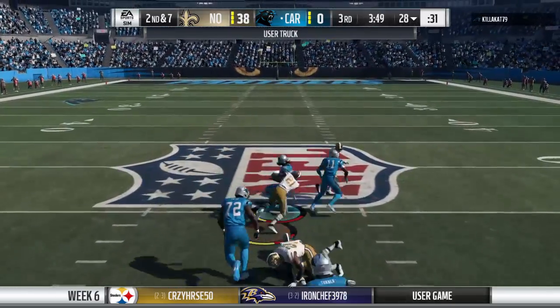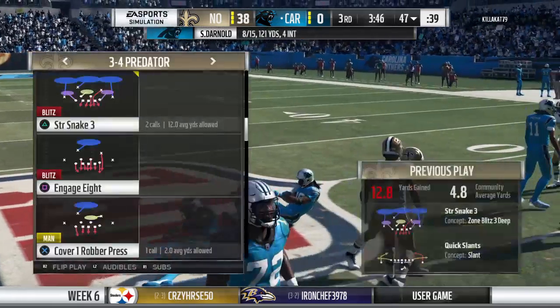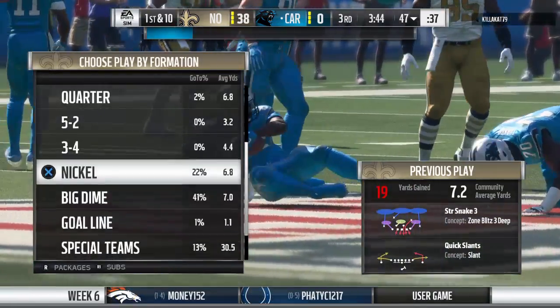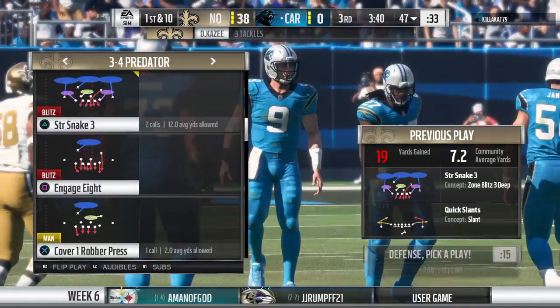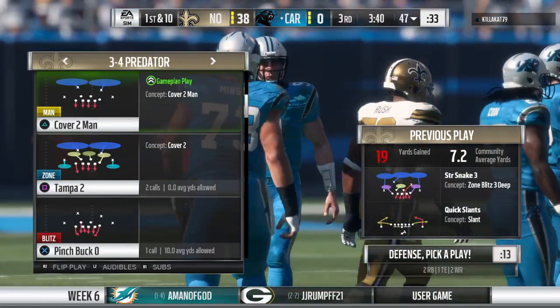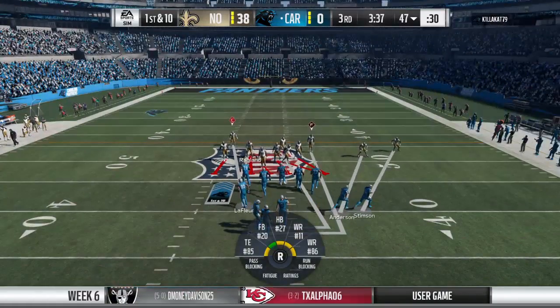Space to maneuver at the 40. Quick throw, that's complete on the inside slant. And able to get this one across the 45 before he's brought down. They call it a gain of 19, and it moves the chains. Offense comes to the line now, 1st and 10.